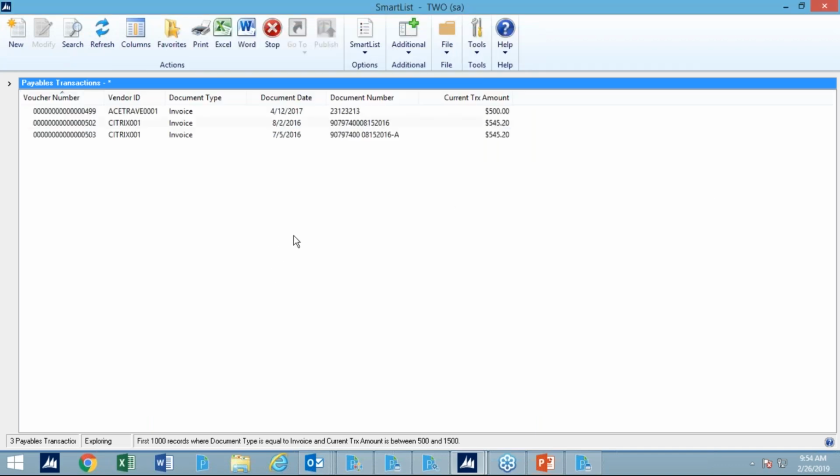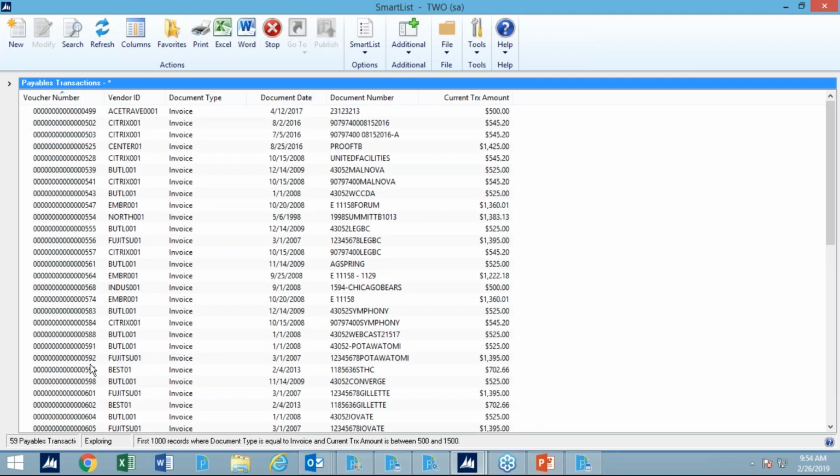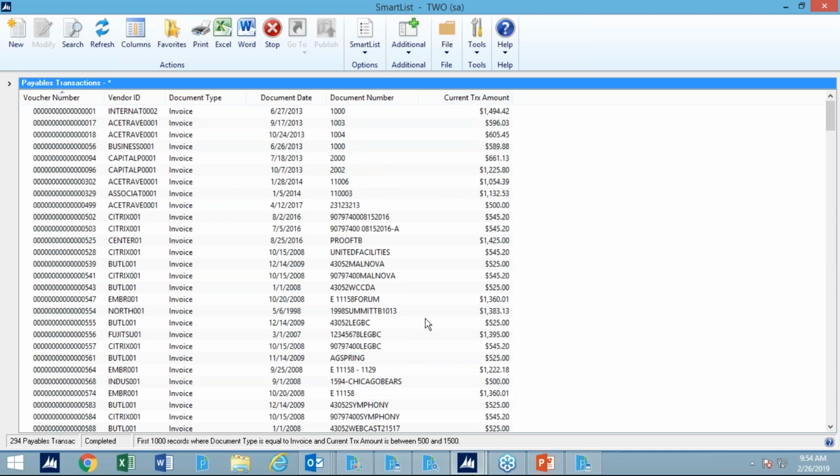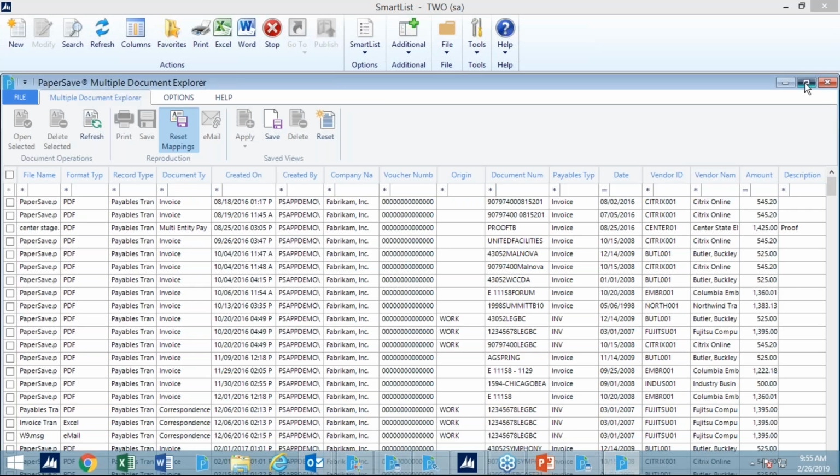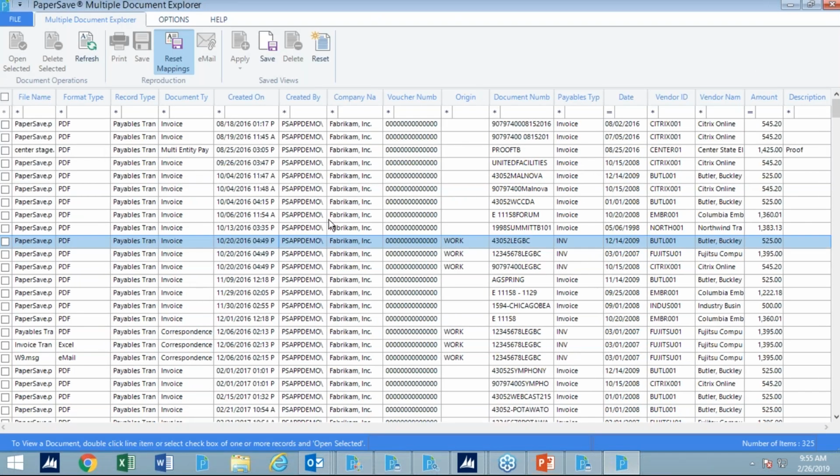Think about the auditors that might come in, or the end of the month, or the end of the year, or somebody who's trying to do a budget and they want to see everything that they spent on a certain vendor. Well, GP has done the hard work. It's pulled 294 documents. All I have to do is come up to Additional from the Smart List results and say Show Documents. Within seconds, PaperSave has pulled these documents. Now, it doesn't open them, but it gives a summary of them.